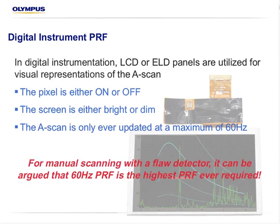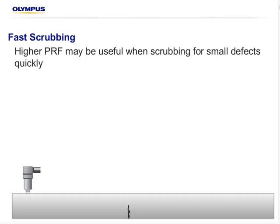For these kinds of manual instruments, it could be argued that in manual scanning, 60 hertz is the highest PRF that's ever required because of this sort of visual response and visual detection. So when we talk about the concern of missing a defect, this is where we may want to increase the PRF just a little bit.